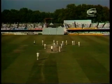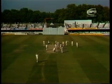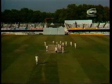And that's it at the end of Graham Dilly's over. 2 minutes before 6 o'clock. And with just 2 overs to go. And it was to Ian Botham and Kim Hughes, the Australian skipper, that Peter West spoke immediately after the match.